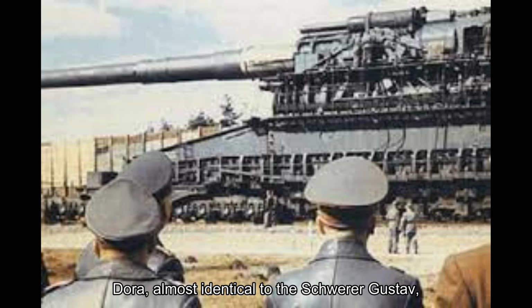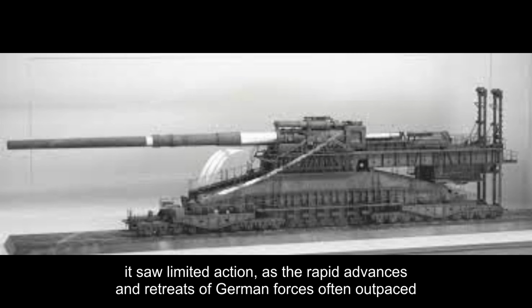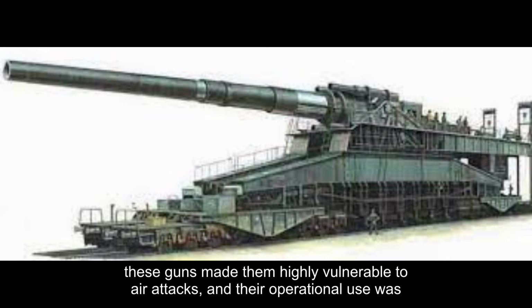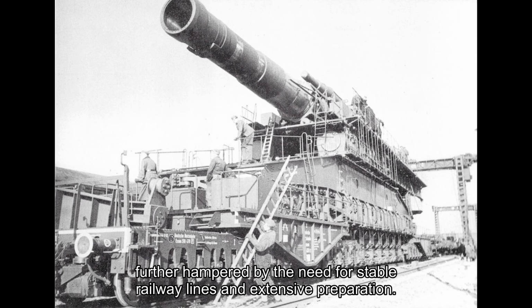Dora, almost identical to the Schwerer Gustav, was prepared for various operations, including a planned assault on Stalingrad. However, it saw limited action, as the rapid advances and retreats of German forces often outpaced the gun's ability to be deployed effectively. The enormous logistical support required for these guns made them highly vulnerable to air attacks, and their operational use was further hampered by the need for stable railway lines and extensive preparation.